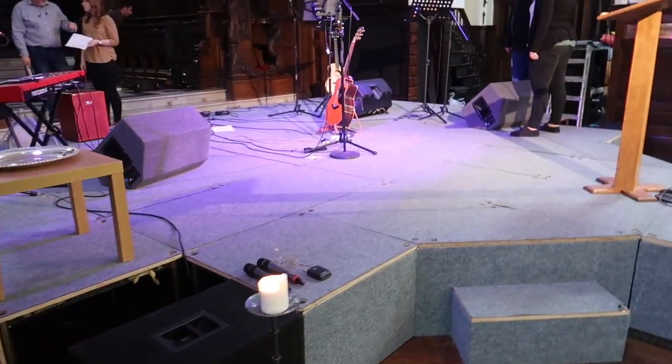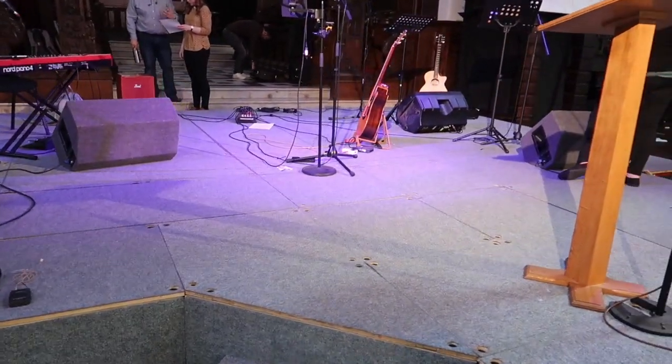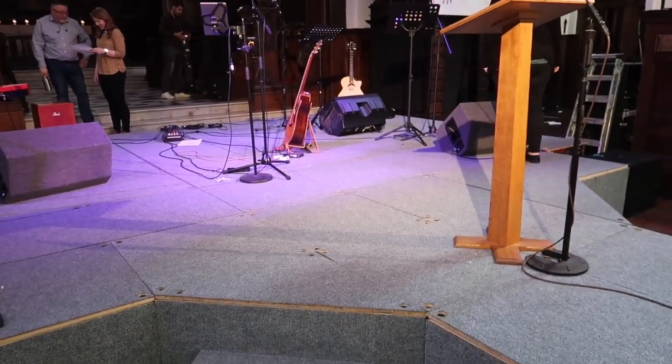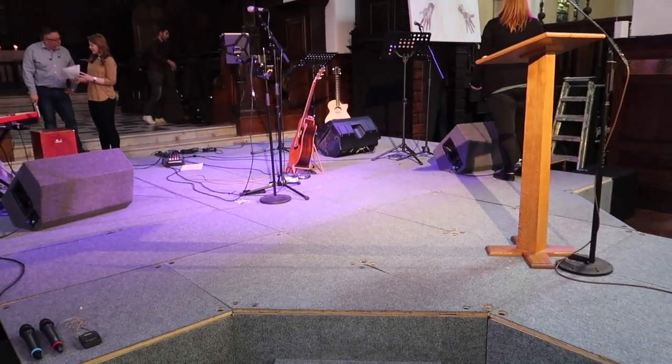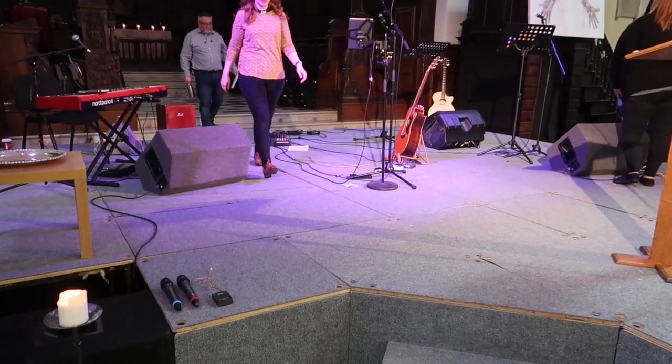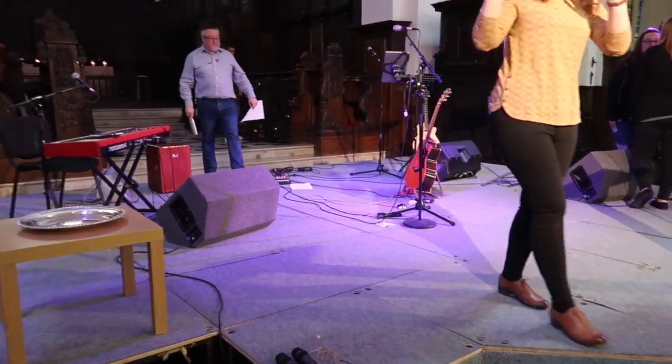So the band have finished rehearsing. This is a stage. We actually don't call it a stage, we call it a platform. The idea is that a stage is something you perform on, and we're not really performing. We are leading people in worship. There's Emily and Steve. Emily's leading our service, Steve's our worship leader this morning.